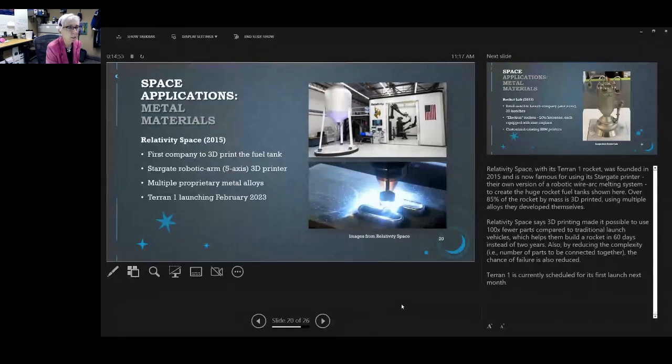Relativity Space says 3D printing made it possible to use 100 times fewer parts compared to traditional launch vehicles, which helps them build a rocket in 60 days instead of 2 years. Also, as I mentioned before, by reducing the complexity, the chance of failure is also reduced. Terran 1 is currently scheduled for its first launch next month.